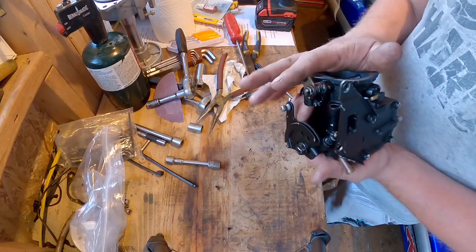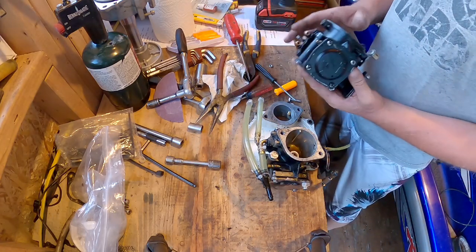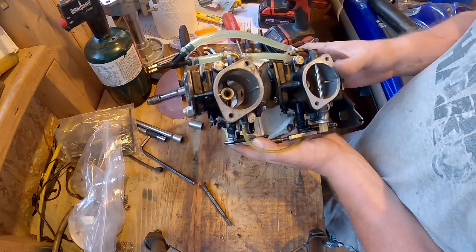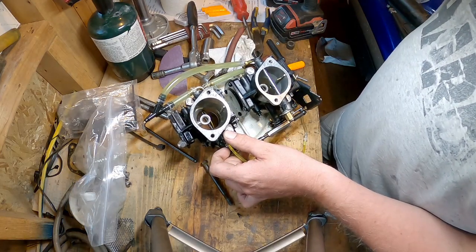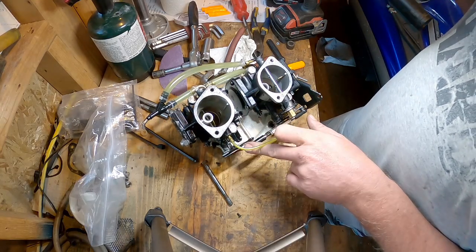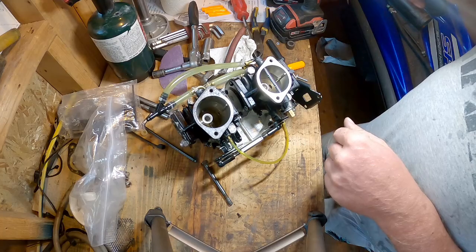Now I can actually sync these carbs now that that throttle plate is straightened back out. Obviously, we want both of the butterflies to be open the same amount at full throttle. Pull this all the way open now. They're slightly misadjusted from each other. This one here is opening slightly farther, and I'm able to use the bullseye as kind of a point of reference here. So you're just going to do a little adjustment on the little thingy here until they're both exactly the same.